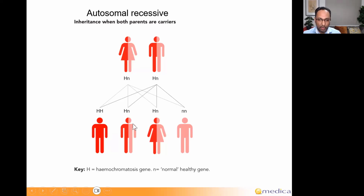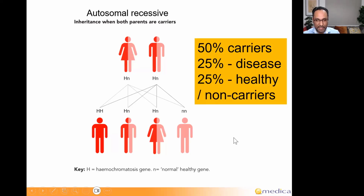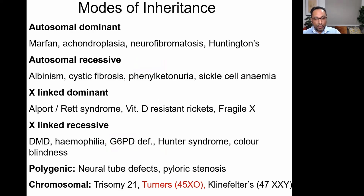50-50 chance you get 1 healthy gene, 1 normal gene, and 1 hemochromatosis gene. So 50-50 chance you become a carrier. And 25% chance you get normal from mum, normal from dad. Not only are you not a carrier, you cannot give it to the next generation. Okay? So that's autosomal recessive inheritance. And it's worth knowing the modes of inheritance of some of the relatively more common or more important conditions for the UK population. So I've listed those here.